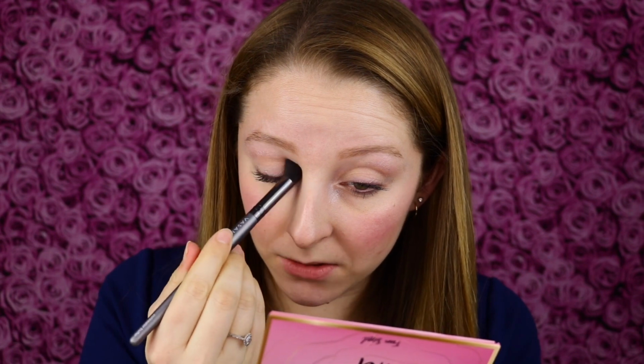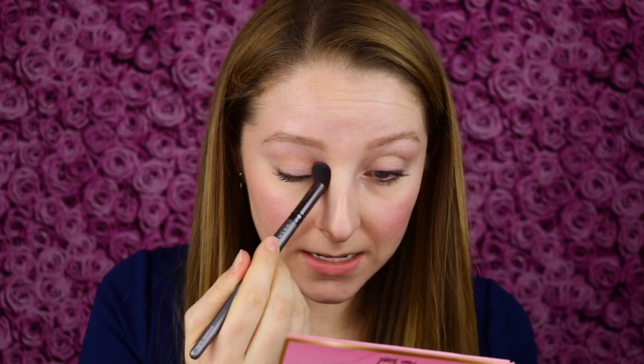So now I'm going to pick up a fluffy crease brush and I'm going to do my transition shade. So it's almost like I'm working down from my brow. So I did the brow highlight, now I'm doing the shade that'll go into the crease, but also slightly above the crease. So then there's a transition. And this matte brown shade here is the perfect shade for that.